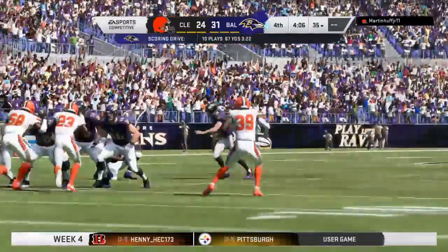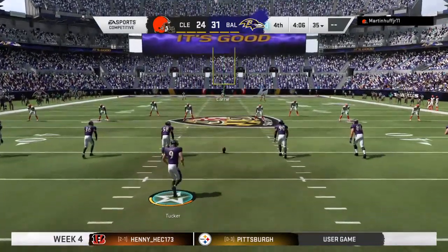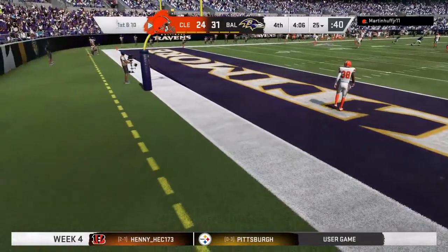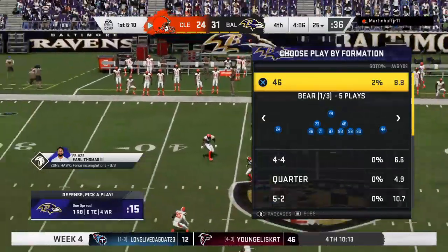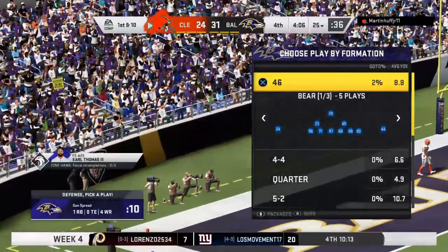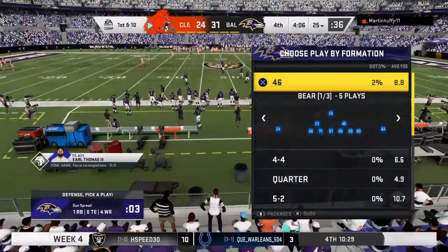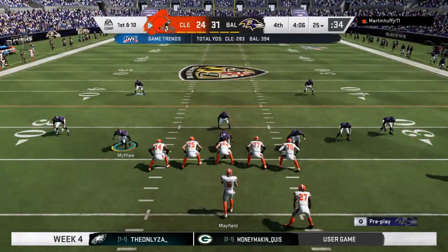Extra point was hooking, but he does make it through. And they will take a 7-point lead. Tucker now to kick it away following the touchdown. And they will not get a chance to return this one as it's through the end zone for a touchback. The Browns drive about to get started.